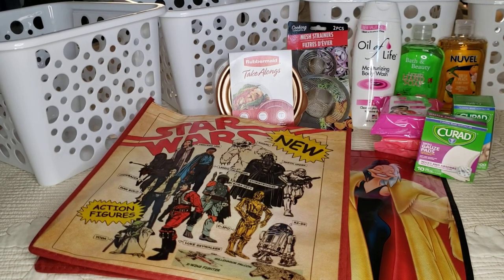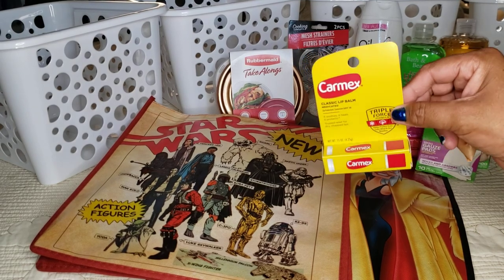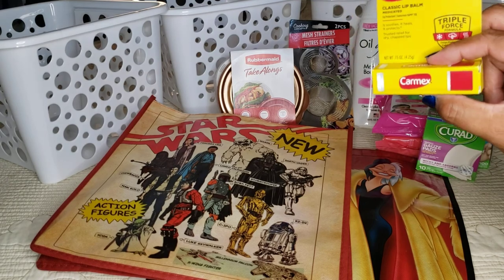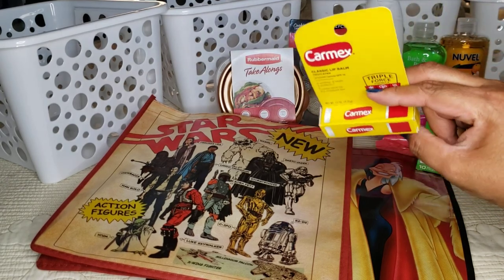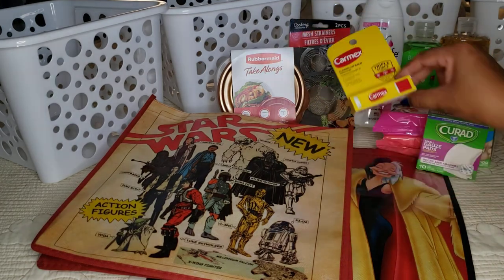Oh, and I still found another Carmex. I think in the last one that I hauled, the Carmex was a squeeze bottle. This one's the stick, like a regular little lip balm or chapstick brand. Get that one. It's good to have. Keep those handy.